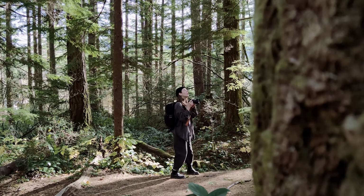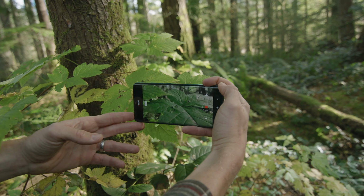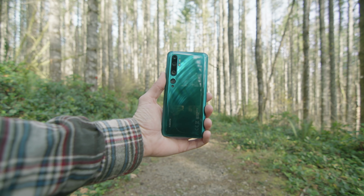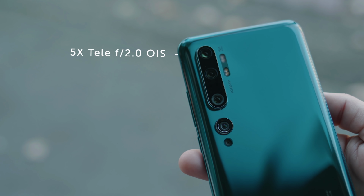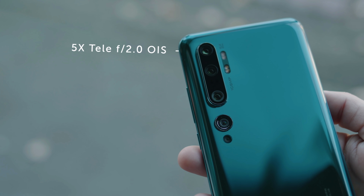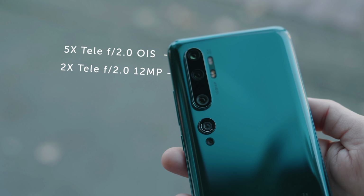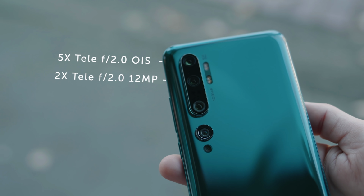All right, so let's start out with the most obvious thing. When you look at this phone, you see 5 cameras, the penta camera design, and it's pretty wild how much Xiaomi has been able to pack inside of this device. So let's walk through what each camera has. So starting at the top here, you have a 5x optical zoom with an f2 aperture and OIS. Next lens down, you have a 12 megapixel 2x tele lens, also with an f2 aperture.